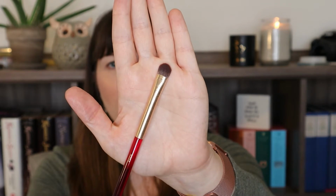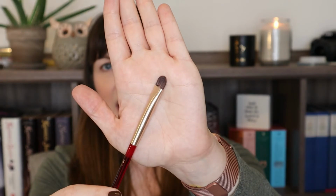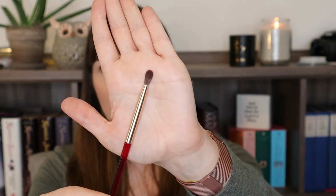Then we have kind of a fatter packing brush. It's also squared off, but it's much more dense. This is the N204. We have another packing brush, but this one is very dense and it's not fluffy at all. This is the N103. We also have a tapered blending brush right here that's just smaller than its counterparts. This is the N205. And finally, we have a dense little kind of bullet brush. It's not quite a pencil brush, it's more of a bullet in my opinion, and it is the N303.